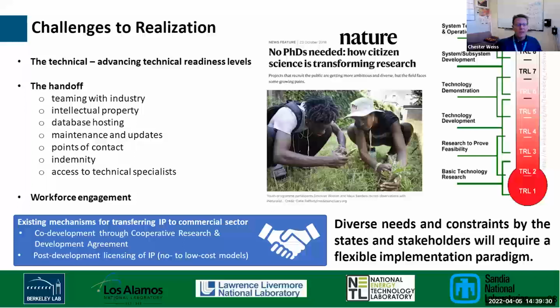And I should say that we do have some experience in this through teaming with industry through cooperative research and development agreements. It's a formalized way for the labs to team with industrial partners. And the laboratories also offer post-development licensing of intellectual property, which can be at low to no cost models to minimize barriers to adoption. This is territory that we're familiar with, and mechanisms are in place to expedite it.